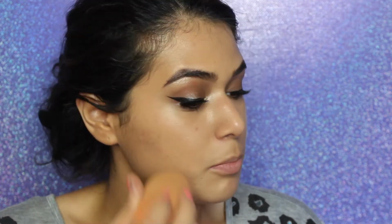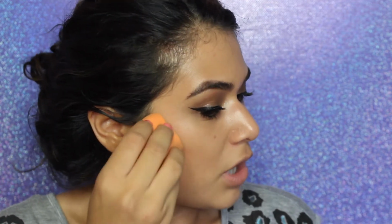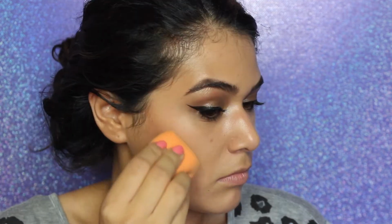Because it does have this interesting texture, I'm gonna apply it with a sponge and see how it works. It's supposed to dry as a powder though. Ooh, do you see this? This looks really nice. Wow. Oh my god, I love this. Where have you been all my life?